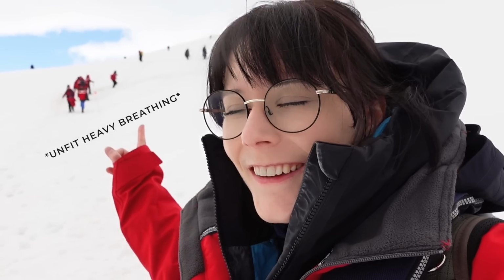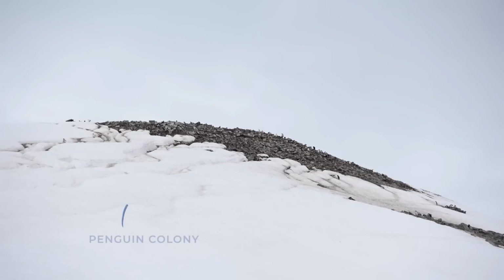So we're out, we're taking advantage of the miserable weather, or the break in the weather, and we're heading up this hill to a penguin colony right at the top. We're going to see if we can grab some images, grab some footage, and head back down before the weather turns again. So I'll meet you right at the top.